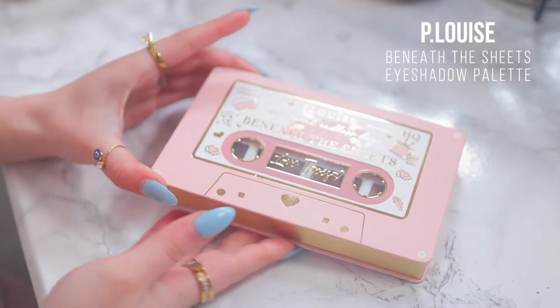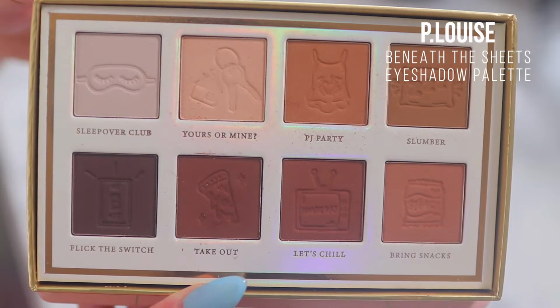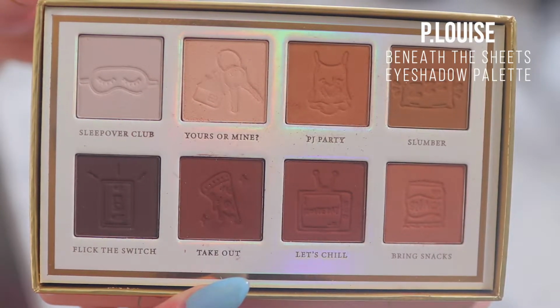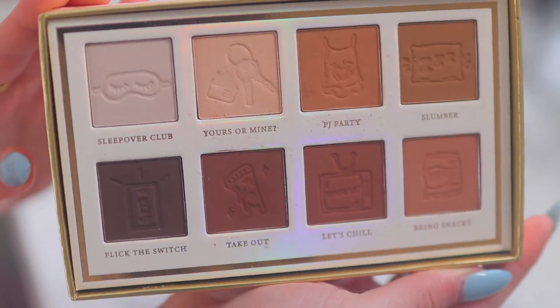Let's jump into eyeshadow palettes. So I do have two that I will be reaching for, and this first one is the P. Louise Beneath the Sheets eyeshadow palette. This is an all matte neutral eyeshadow palette. So if you are looking for an all matte palette, this is the one.